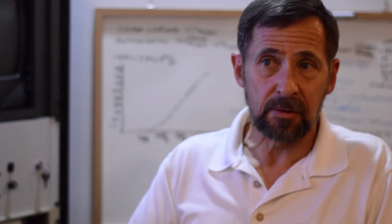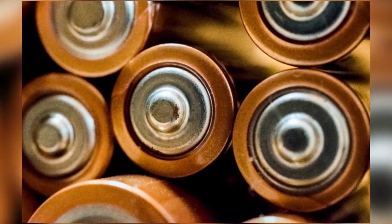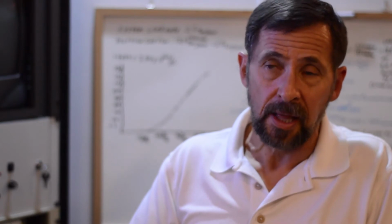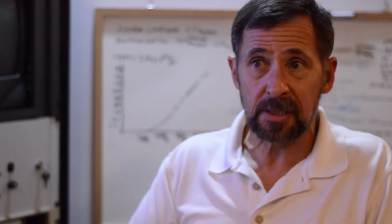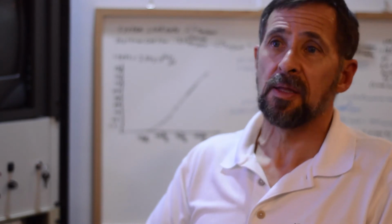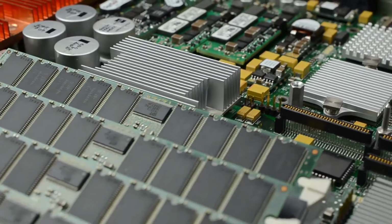The lithium-ion battery is A, not overcharged, and B, not allowed to discharge below 80% of its value. That battery, theoretically, can last indefinitely. Some tests have shown 20. There's speculation of even 40-year runs of batteries as long as they're not discharged below this 80% value.